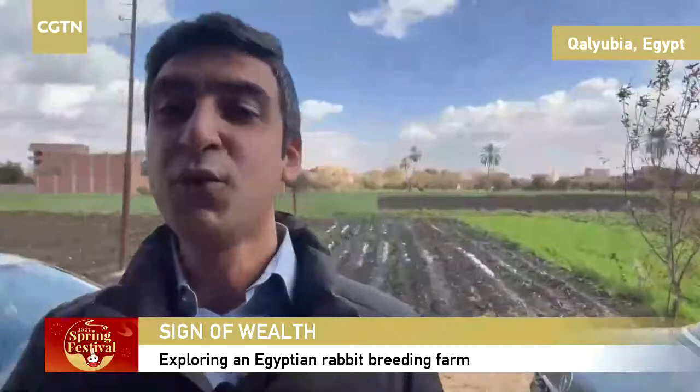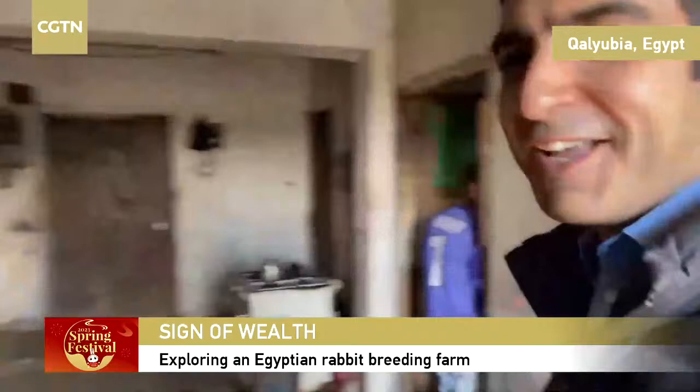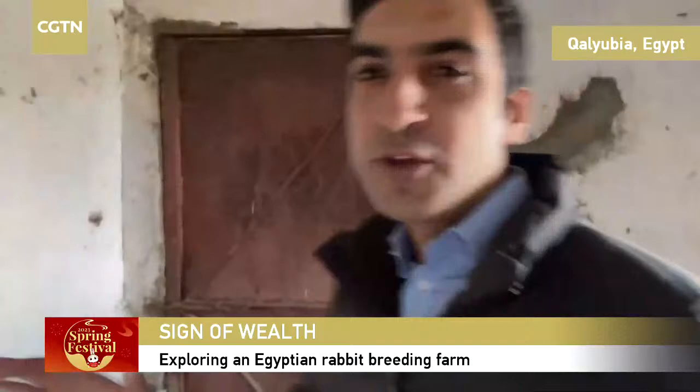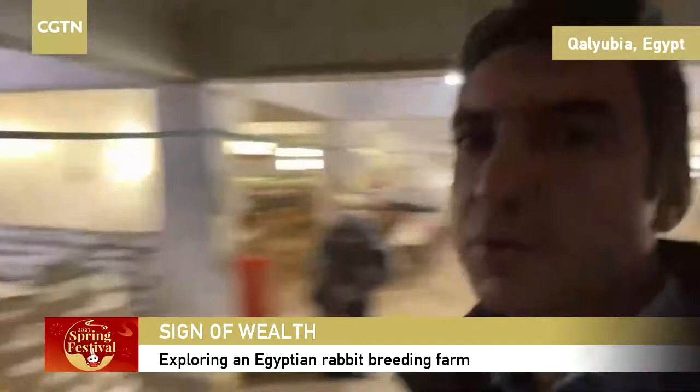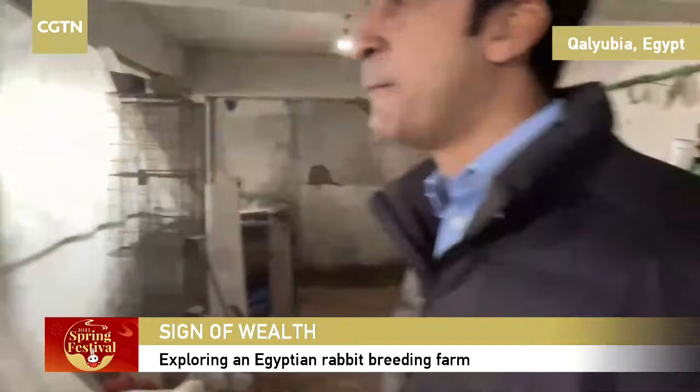Now I'm going to take you inside the building where this very interesting practice of breeding rabbits takes place. Because it's winter in this part of the world, it is very important to keep the rabbits warm. So inside, they measure the temperature. They make sure it's around plus, give or take, 20 degrees Celsius. The windows become sealed.